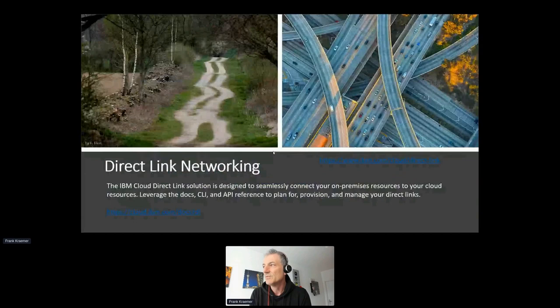Okay, what do I mean by a high-speed networking connection? On the left side, you see not a high-speed networking connection. This is a slow networking connection. This is typically what we see when we talk to car manufacturers. This is in their garage, in their working environment. And sorry to say, Wolfsburg is not the center of the earth, and it's not very well connected to any cloud. They found out.